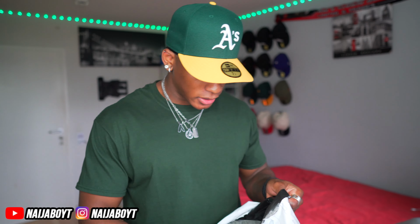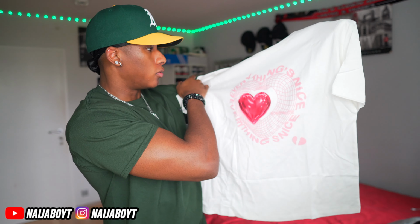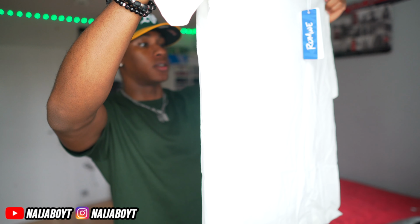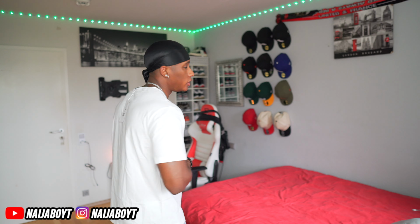On to the first piece, we got a graphic tee. This is the first item in the package, a graphic tee with a heart and pink writing. I don't know what it says. Everything's nice. This is in a large. This is what it looks like. Cool, 360. On to the next item.